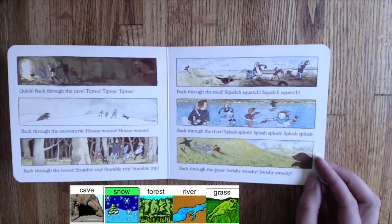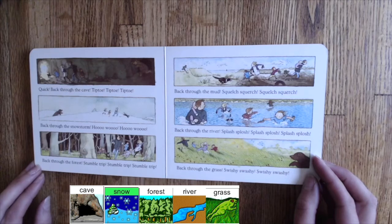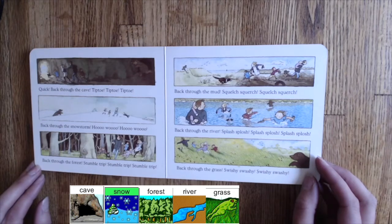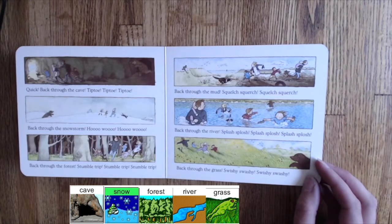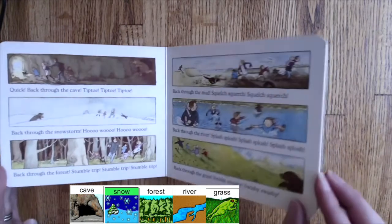Quick, back through the cave. Tiptoe, tiptoe, tiptoe. Back through the snowstorm. Hoo, hoo, hoo. Back through the forest. Stumble, trip, stumble, trip, stumble, trip. Ouch! Back through the mud. Squelch, squirch, squelch, squirch. Back through the river. Splish, splash, splish, splash. Back through the grass, swishy, swashy, swishy, swashy.